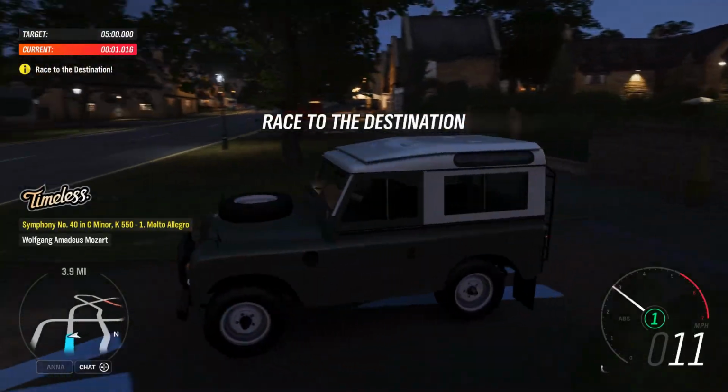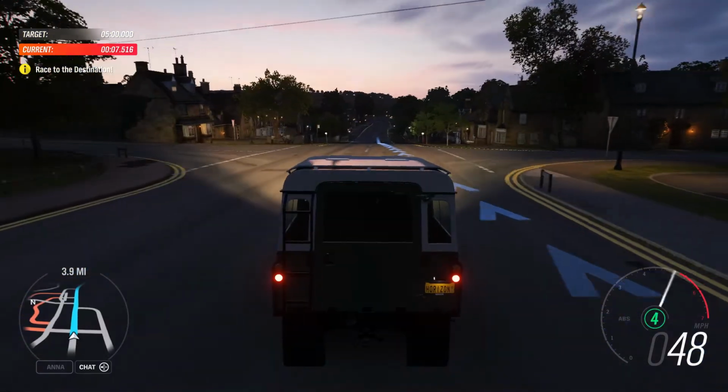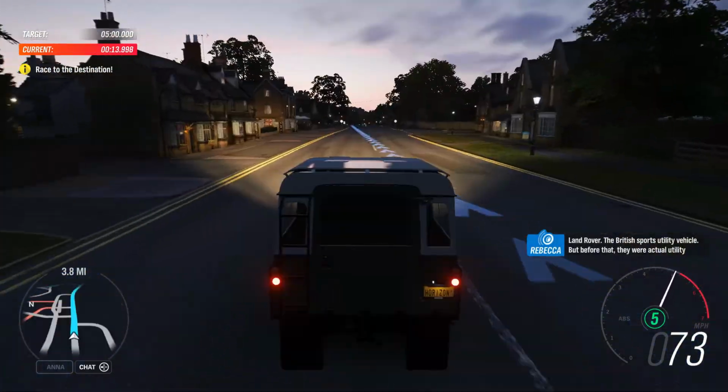Type 3. I'm pretty sure this was a DLC car in Forza Horizon 3, so I've never driven this car before, and it is quite the interesting car. It's weird shaped, and the spare is on the hood.